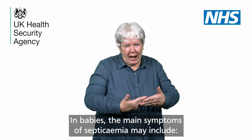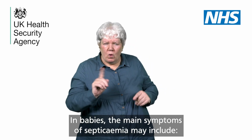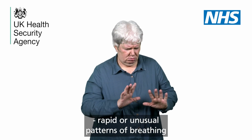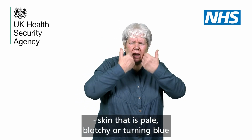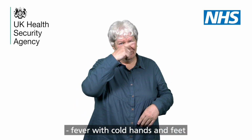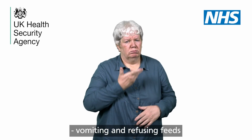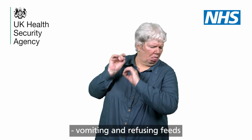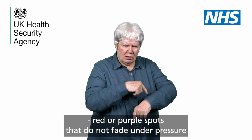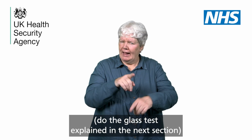In babies, the main symptoms of septicemia may include rapid or unusual patterns of breathing, skin that is pale, blotchy or turning blue, fever with cold hands and feet, shivering, vomiting and refusing feeds, red or purple spots that do not fade under pressure. Do the glass test explained in the next section.